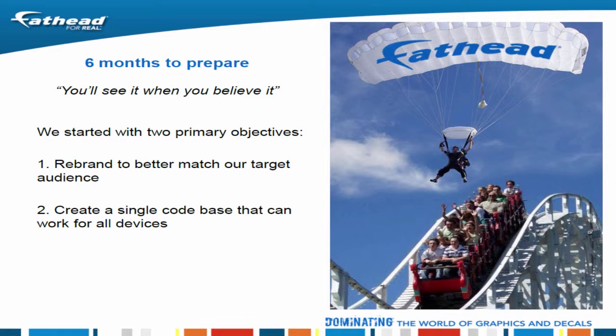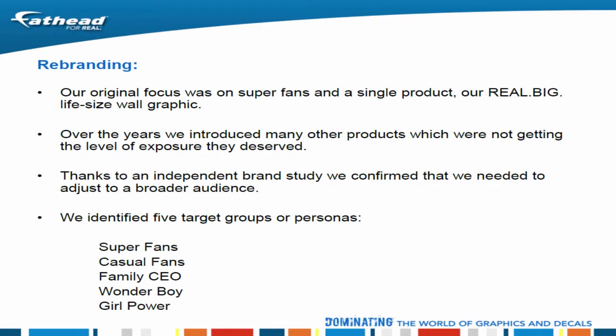So I talked a little bit about the rebranding. We were focused on life-size wall graphics of sports and entertainment figures. And that was the only product we really focused on, even though we had 11 more. And over the years, we had introduced all of these, and they did not get the level of exposure they needed, and yet our custom business kept growing and growing, and smaller size products were growing and growing.